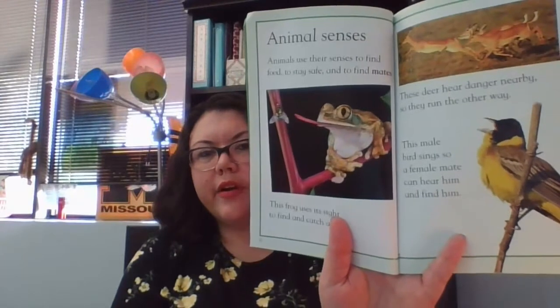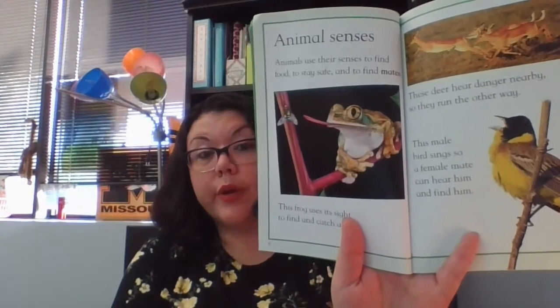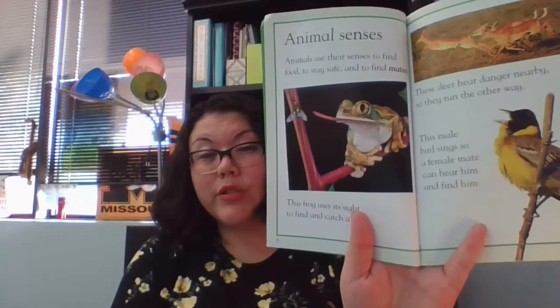So I think that's a very important point, which I'm going to reiterate, which means I'm going to say it again. I'm actually going to read it again. So animals use their senses to find food, to stay safe, or to find a mate. So there's some specific reasons why we're using these senses, or why animals use these senses.